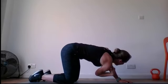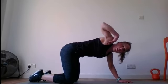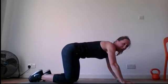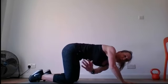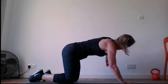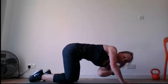Keeping the hips stable. It's not about twisting all the way from here. Hips want to stay facing down to the ground. It's about that mobility through the upper back, swapping sides. So either with the straight arm, reaching through, or with the elbow, whichever works better for you.